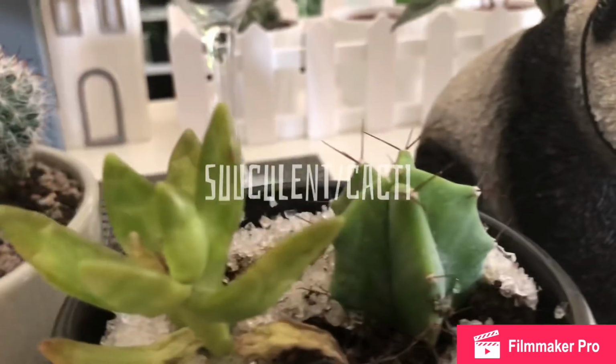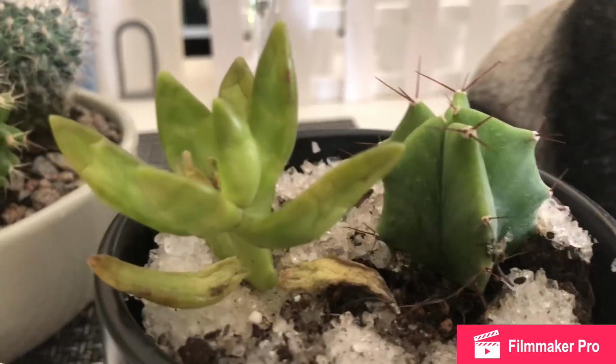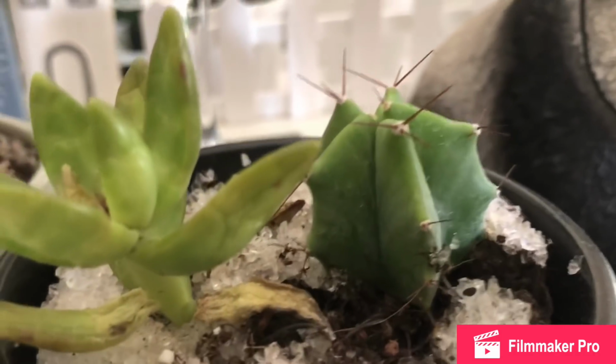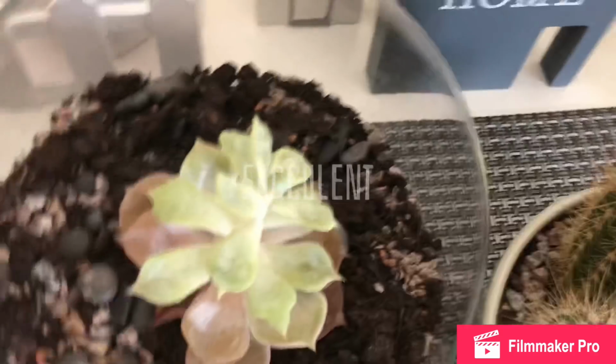And then a couple of succulent cacti. I'm surprised they lasted this long, because some of them in the same pot died. But yeah, that's great. That's still alive. And then I've got the succulent here.